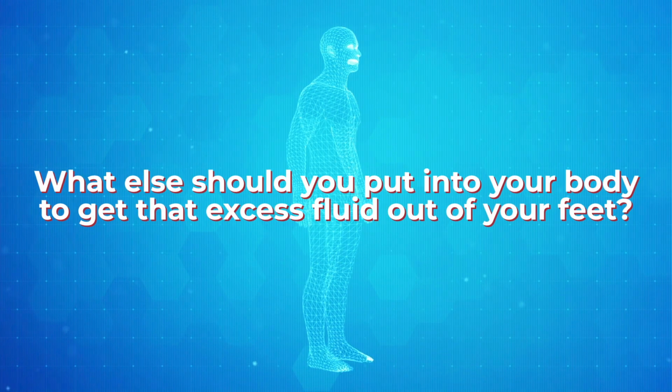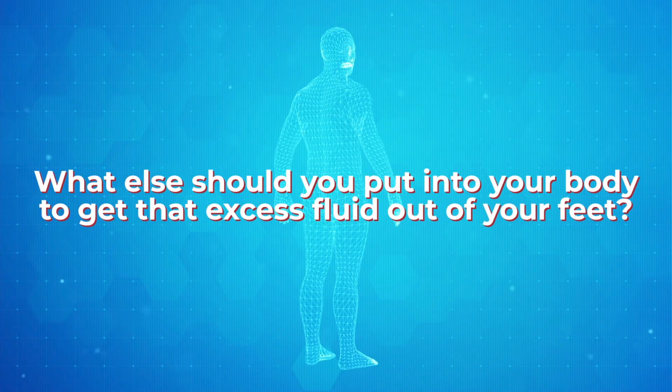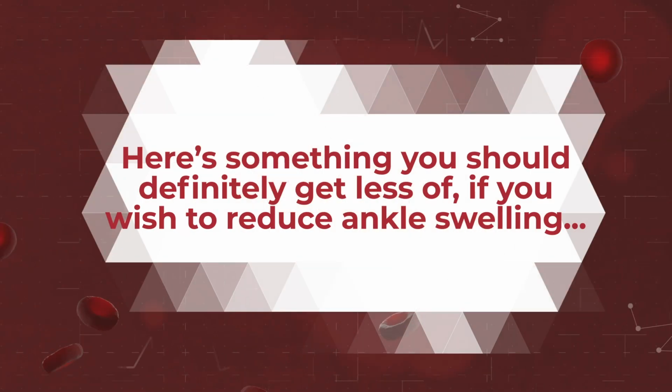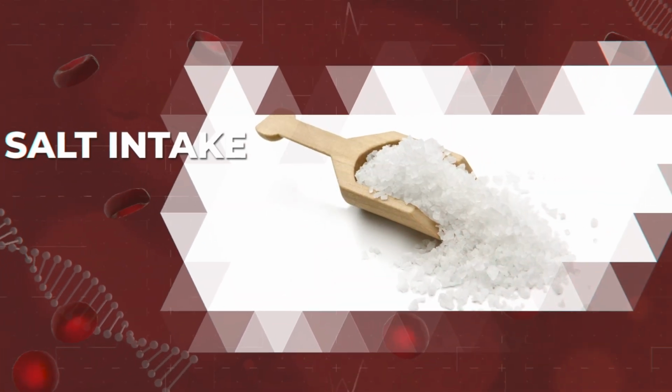What else should you put into your body to get that excess fluid out of your feet? The answer is just ahead. But here's something you should definitely get less of if you wish to reduce ankle swelling: salt intake.